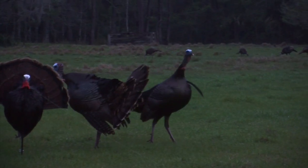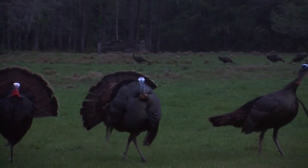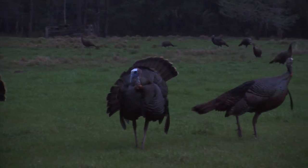They flew down and they came straight over to our decoys. And there was a couple of them and they were just beating the tar out of our decoys. I mean, they were taking feathers off them and just demolishing them.